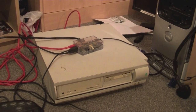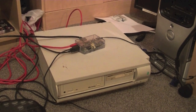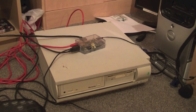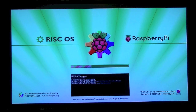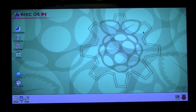So all that's left to do is turn it on, boot up into RISC OS. There's no actual power switch on the Pi. To turn it on, you simply flick the switch on the wall. So let's do that. Okay, so we've got the Raspberry Pi boot screen going into the RISC OS boot screen. And there we go, we are at the desktop.